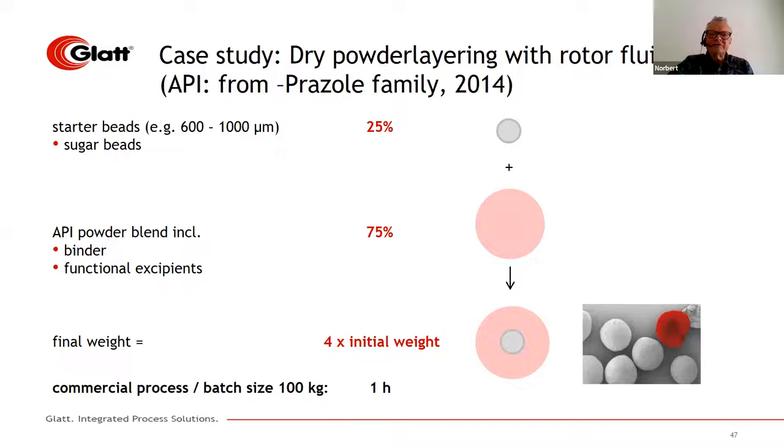A case study from 2014. Here, an international company located in Germany wanted to install a new process for producing pellets out of the prazole proton pump inhibitor family. They have starter beads made of sugar, 600 to 1000 micrometers. They have the API powder blend, including a binder.